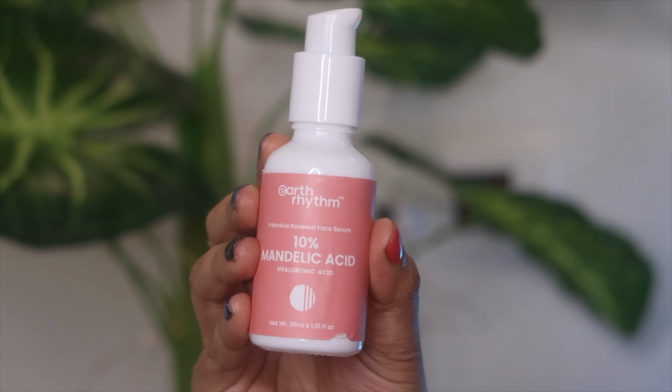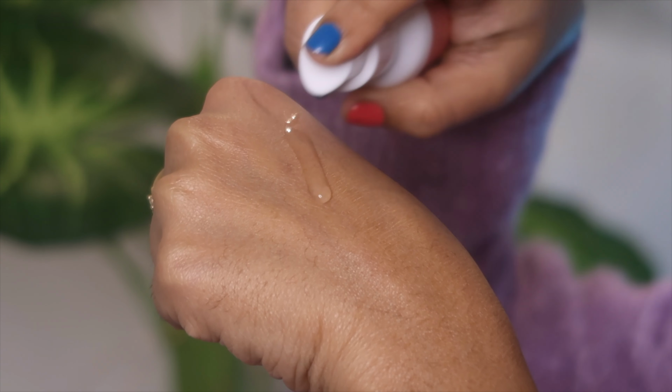The first product that I'm going to be talking about is the Earth Rhythm 10% Mandelic acid, which also has hyaluronic acid in it. The packaging looks something like this, and this one retails for 1499 rupees, but you can get a flat 50% discount, so you can grab these products on their website. These products are also available on different websites like Nykaa, Amazon, and so on.